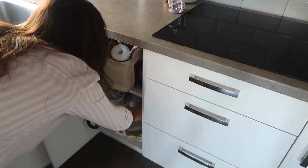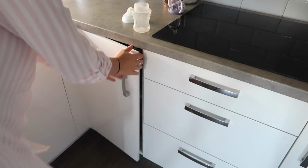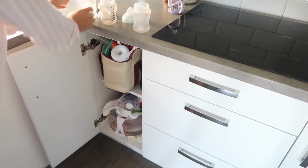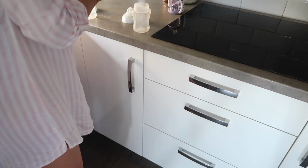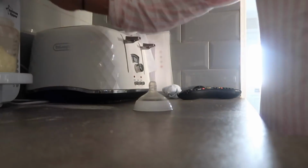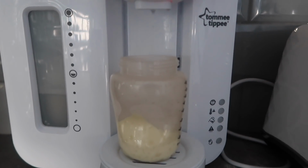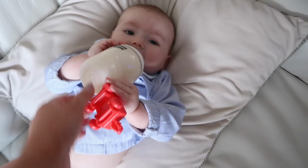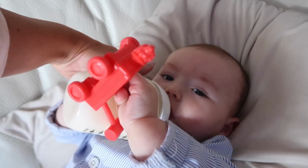At the minute Charlie is being combination fed. I'm only breastfeeding him at night, so during the day he is getting formula. So I like to make a bottle for on the go, and I also make one for him to have just now. So I'm just using some Aptamil and also the Perfect Prep, and he is really good at holding his bottle himself, which is an absolute lifesaver in the morning. So this saves me about 15 minutes of time so that he can actually just feed himself.